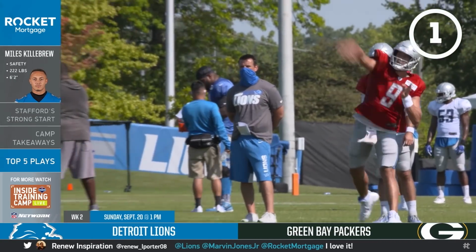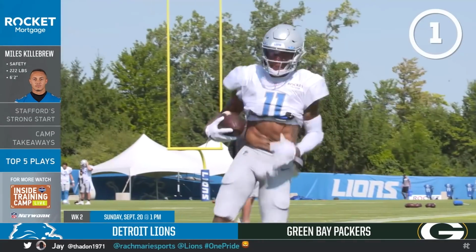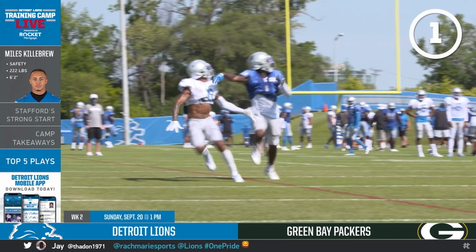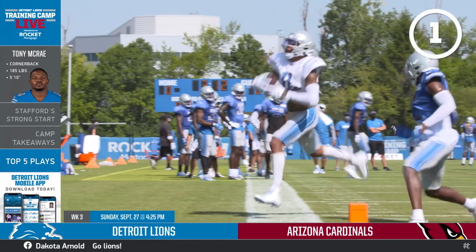And play number 1, the top play of training camp, was this Marvin Jones Jr. catch. Usually I like to have team periods, but look at that. This was too good to leave out. That was too good. And there's Jeff. We showed Jeff making a good play before, and now Marvin gets him back a little bit here. This is a one-on-one. Look at this good coverage. Look, Jeff turns his head. There's just nothing you can do about that.